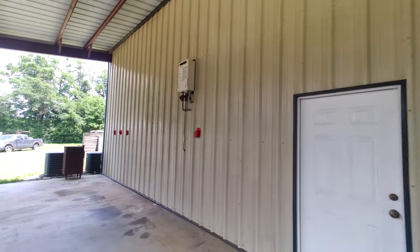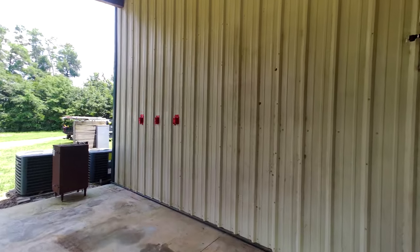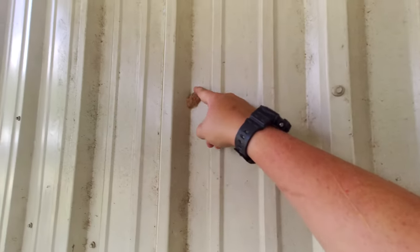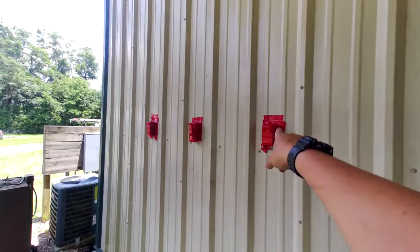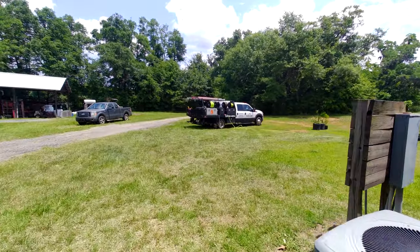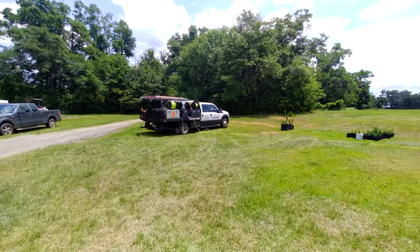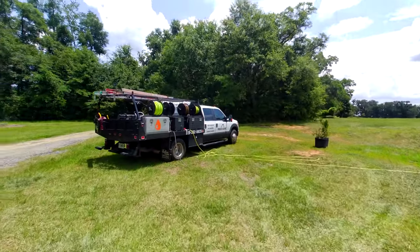Got property protection here. Like I said, we're pulled on 200 foot of hose all the way around. You can see they got some dirt dauber nests. A little bit of nastiness everywhere. Property protection, guys, super important. We're gonna go over here. We already did our pre-wet on all the plants all the way around. We're about to start applying chemicals.